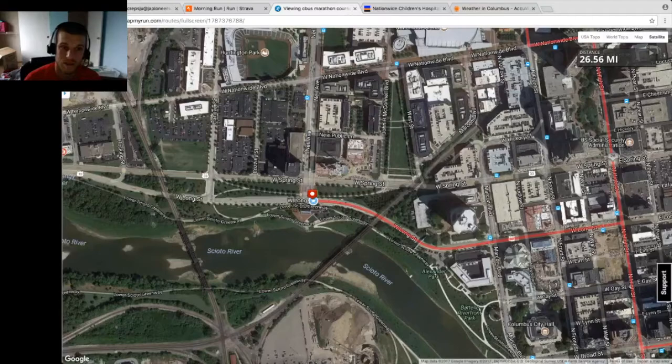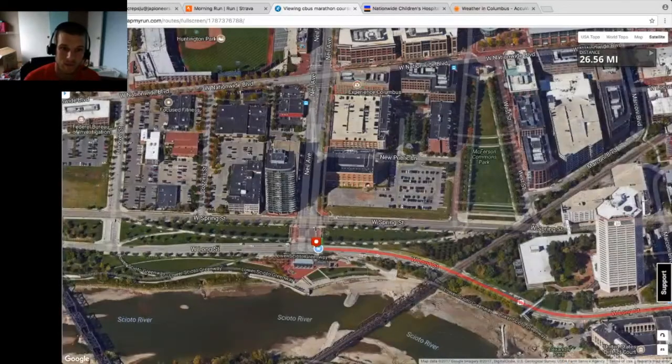Usually you can get, I'm zooming in a little too far. Oh, that looks cooler. Maybe I should leave it like this. All right.